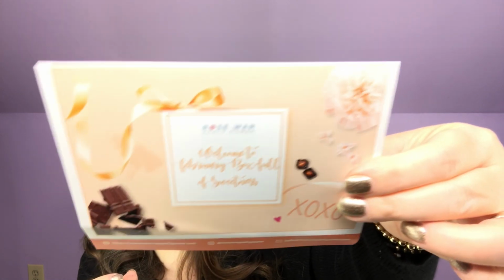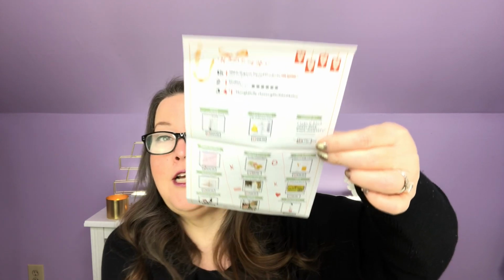This is the February box, and that is what the front looks like. And on the inside, it will show us the products, and she does have variations, and she will check off all of the things on the list what you have received. Don't look at it, don't want to cheat. Okay, I guess we're gonna start doing variations, and I kind of like that.